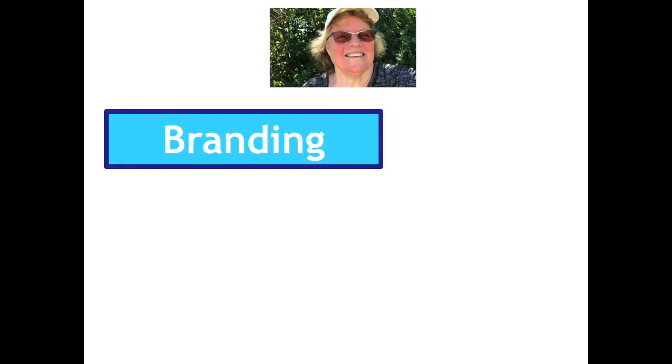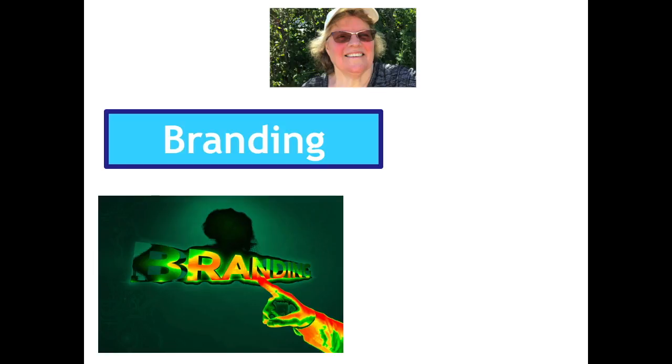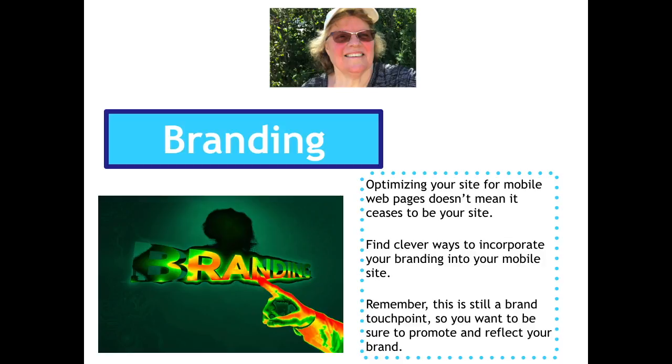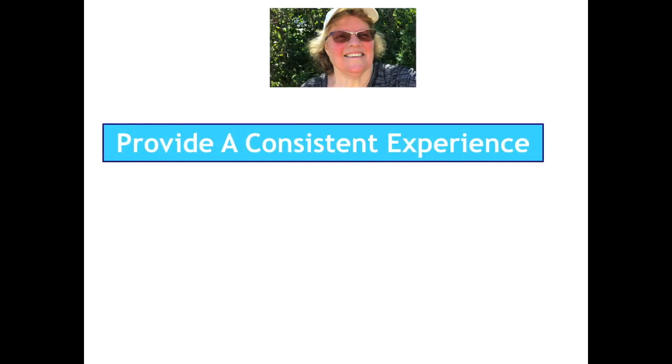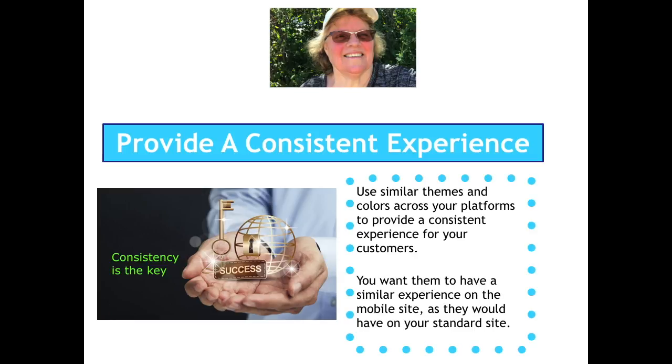And that doesn't mean that you don't continue to brand. Optimizing your site for mobile web pages doesn't mean it ceases to be your site. Find clever ways to incorporate your branding into your mobile site. Remember, this is still a brand touch point, so you want to be sure to promote and reflect your brand. And needless to say, provide a consistent experience. Use similar themes and colors across your platforms to provide a consistent experience for your customers. You want them to have a similar experience on the website as they would have on your standard site.